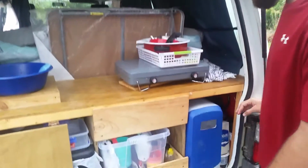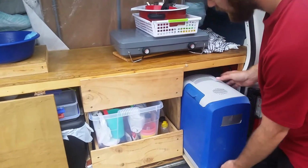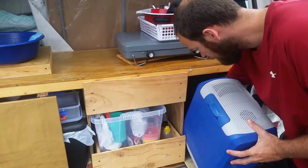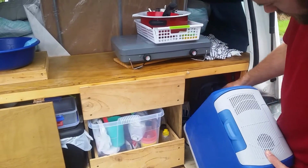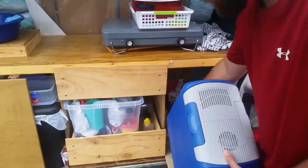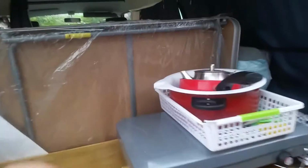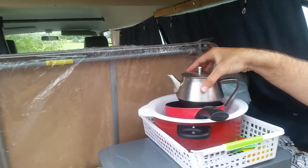Yep. More pots and pans. And then you have this, which can cool out, and that's got another cooler. We have a second one inside. And then it's also got more space back there with the gas tank and some other cans and things that we need from time to time. And don't forget a tea kettle. Yes, tea kettle. Very important.